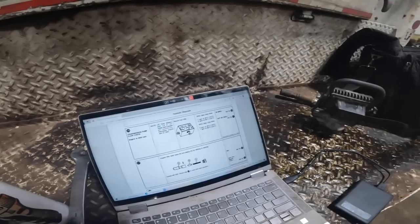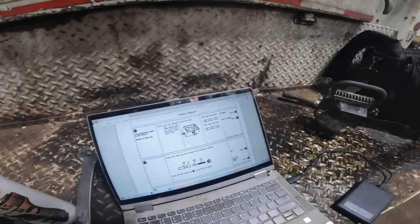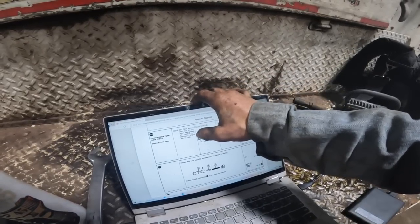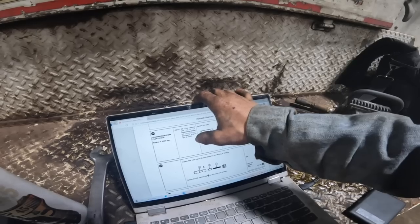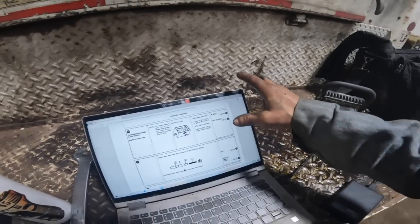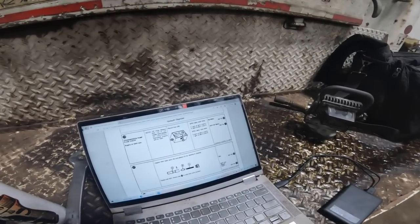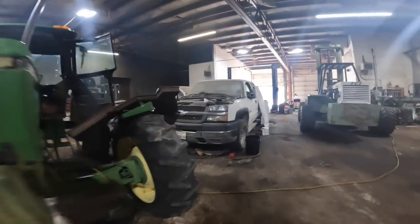Transmission pump check. Blah blah blah. So CP flow meters with half inch ID hoses have greater oil restriction. Decrease engine RPM to 1500 RPM. Which is kind of hard to tell on this because the tachometer's not working on it. But you'll get close here. So let's just look at that real quick.